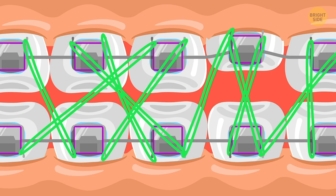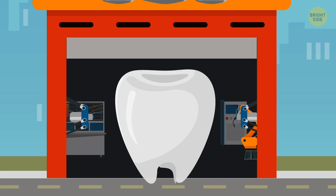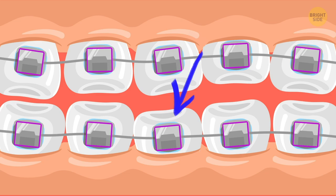Well, brace yourself! Now that we know the parts of the braces, let's look at the actual mechanics of all this. How does all this stuff straighten your teeth? Well, it's all about applying constant but tolerable amounts of pressure over time. Most of this pressure comes from the wire and ligature elastics, and the brackets hold it all in place during and after the teeth have moved.